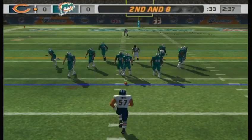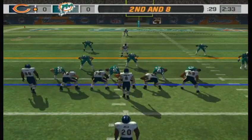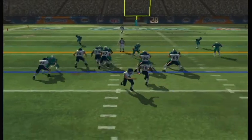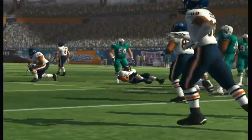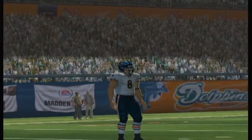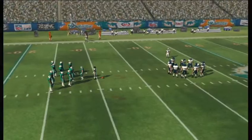Second and 8. Ball on the 31-yard line. Jones, the lone back. He gets the count. You could hear the collision up here. He was looking for a place to run, but all those places were filled up with guys waiting to tackle him. So a gain of about 1.